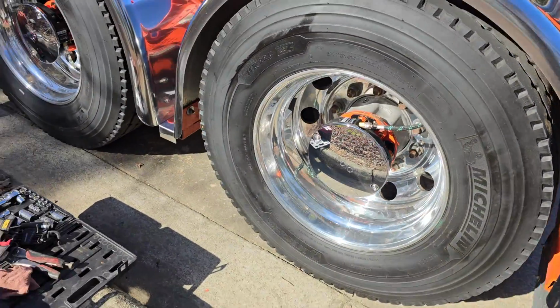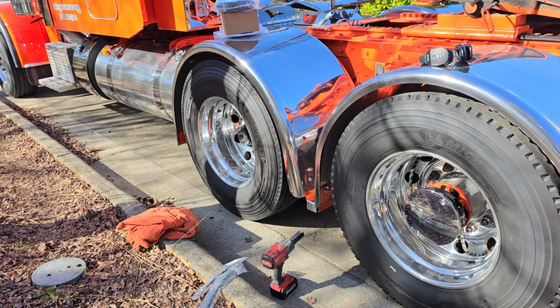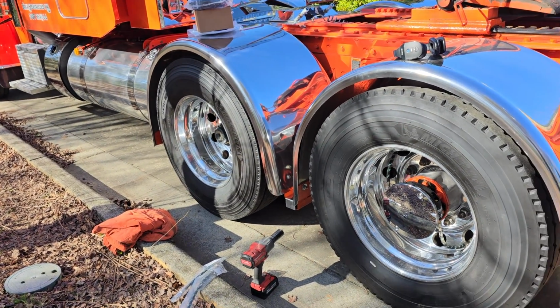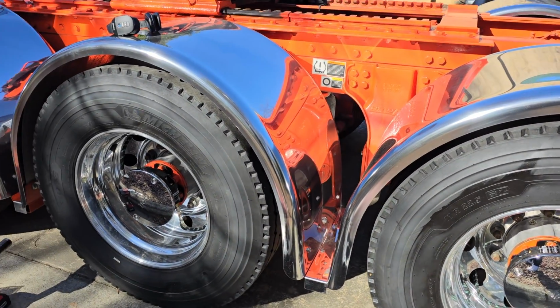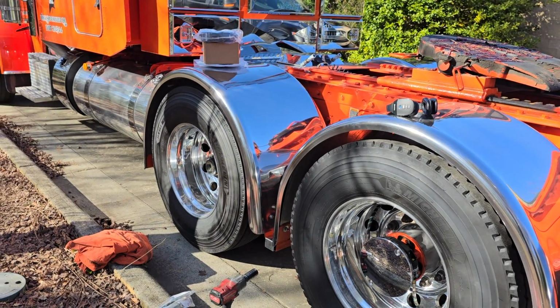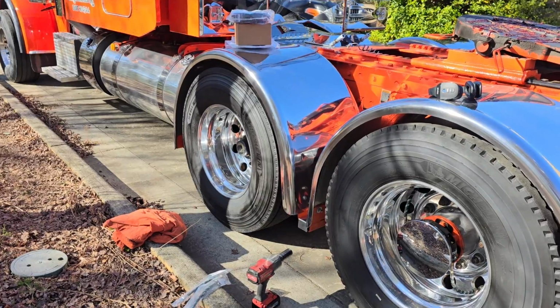Everything bolted on tight. Last one I gotta do is this one, and I'll show y'all more how I did that one. These right here were easy. You do these in about 10-15 minutes. That one up there just got more moving pieces, that's all. It ain't necessarily hard. But yeah, let's go and get to it.